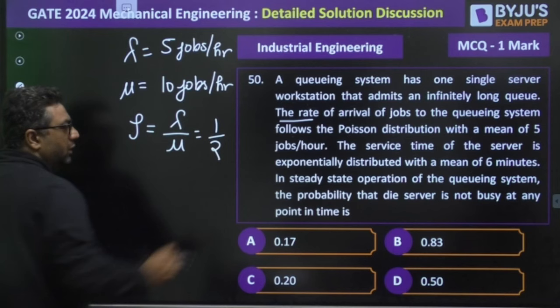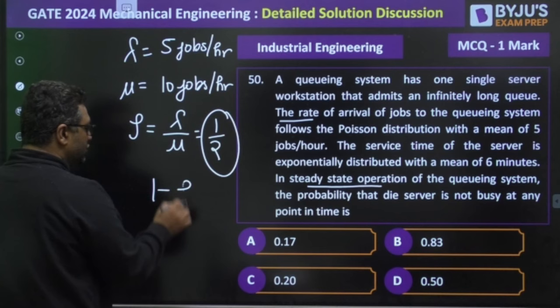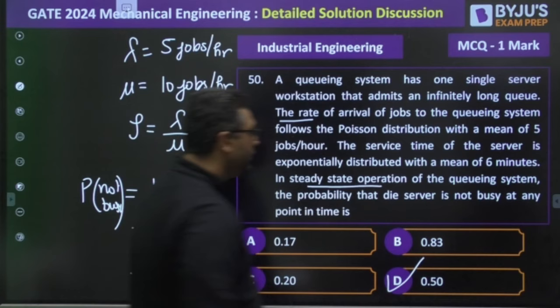They are saying in the steady state operation of the queuing system, the probability that the server is not busy at any point of time. The probability of busy is 1 by 2. So 1 minus rho will be the probability of not busy. That is 1 minus 0.5, answer will be 0.5. Okay, so let me check. I have already done this for you guys. The answer is 0.5. D is the right answer. Clear, guys? Why am I checking? Because some calculation error may happen. That's why I have to check.